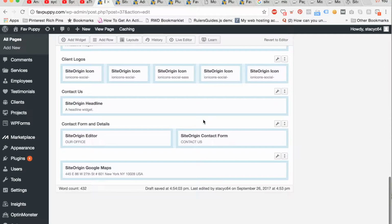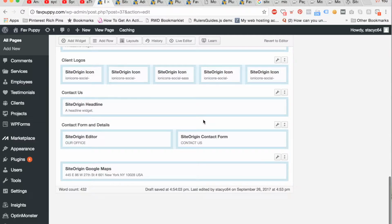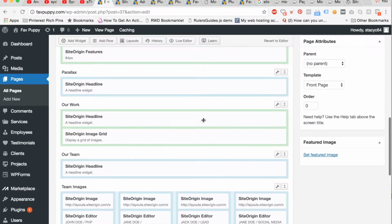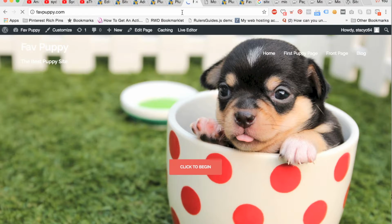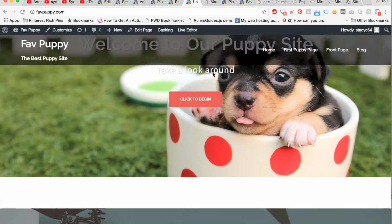As you can see here, you even have a Google Maps section. You also have a contact form section. You can edit all those, play around. So here I'm going to show you what the original template that they give you looks like, and then what you have to start with that you can play around and start changing.